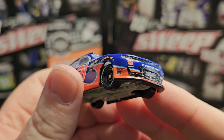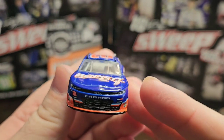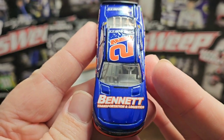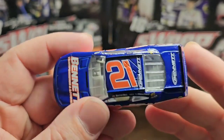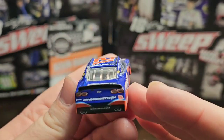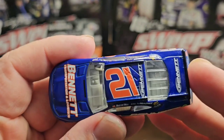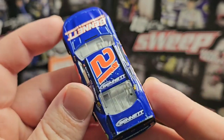You have Sunoco, you have the 21, you got Camaro, you got RCR, Chevy symbol, of course, you got Bennett Transportation and Logistics. Of course, you have no name rail, unfortunately. And they actually did a white interior, which I like because you can actually see inside of them. You got the 21 with the roof flaps. Of course, they don't open.